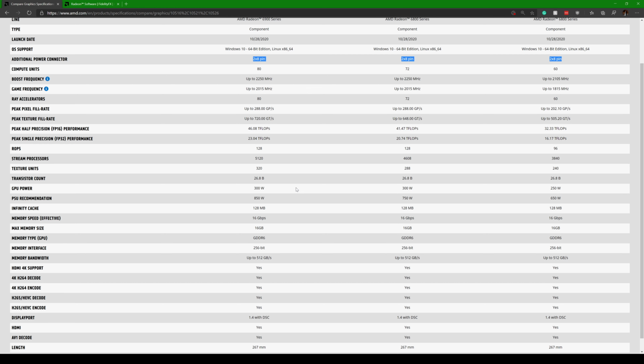I was very impressed by this. Now, GPU power overall is 250 watts for the 6800, and the 6800 XT and the 6900 are both 300 watts, as you see here. PSU recommendation: if you have a 750 watt, they recommend that for the 6800 XT. And if you go down to the 6800, that's a 650.